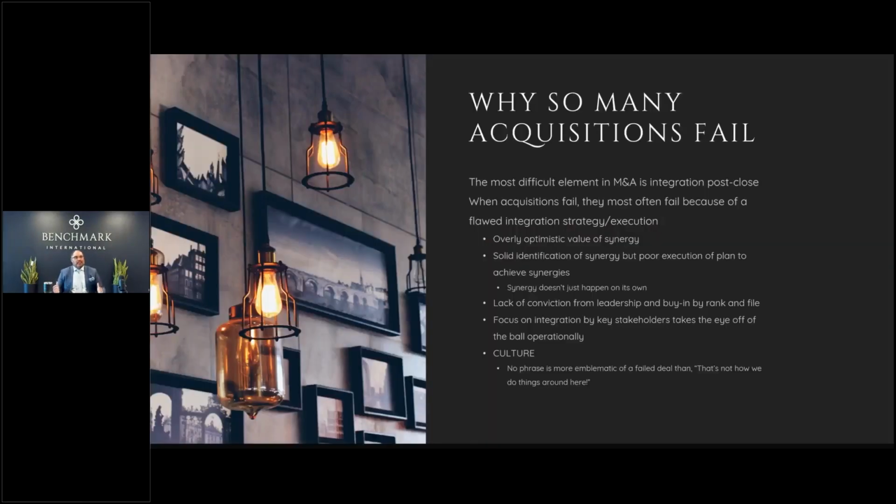So natural segue into why these things fail. We talked about why they fail often. Sometimes it's the integration strategy, but a lot of times it's the execution. It doesn't have to just be the strategy because everyone has an integration strategy, but you have to focus on the execution. Sometimes the value of the synergy is off. Maybe they predicted it was going to create this much accretion, but it only creates this much, and that's a challenge. That doesn't happen as often, but it certainly can. But the execution piece is the most important part of it, right? So just because you have two companies that make sense together, you can't just put them together and hope it works out. You've got to have a plan in place. You have to deploy the resources to execute, to achieve those synergies. They don't happen by themselves. They don't happen in a vacuum.